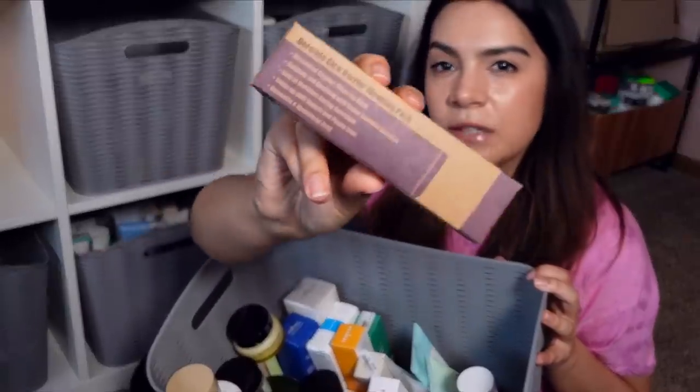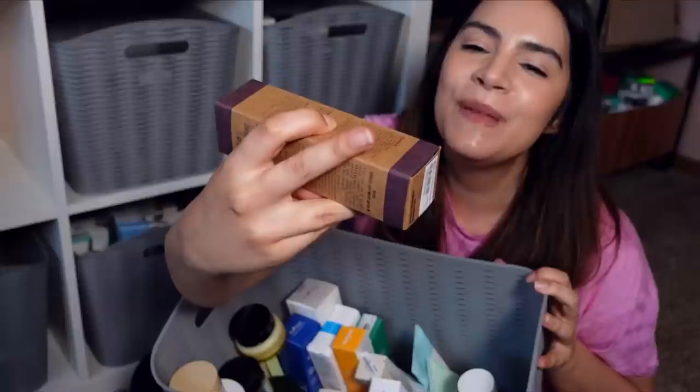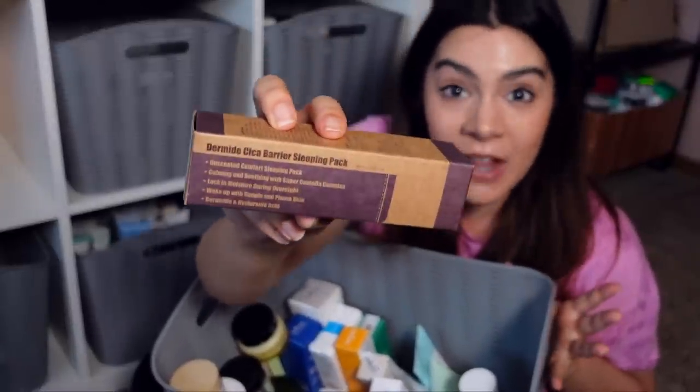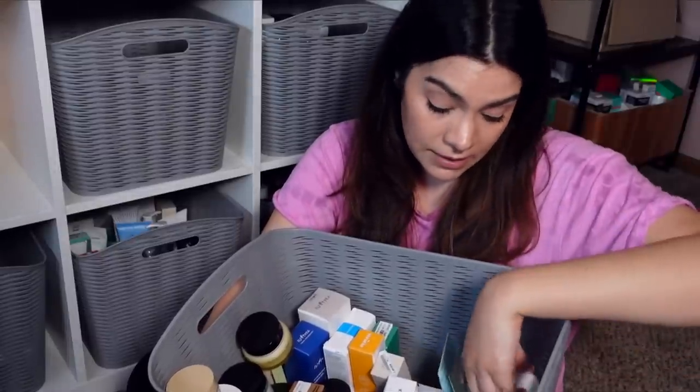This is the Purito Dermide Barrier. What's it called? The Purito Dermide Cica Barrier Sleeping Pack. I was just like, wait, what's the long name again? I really like that one, especially if you want a nice creamy but not too heavy sleeping pack. That's a good one to go towards.